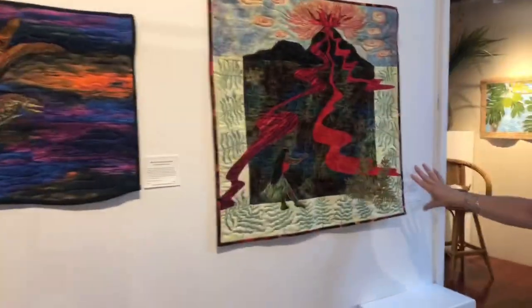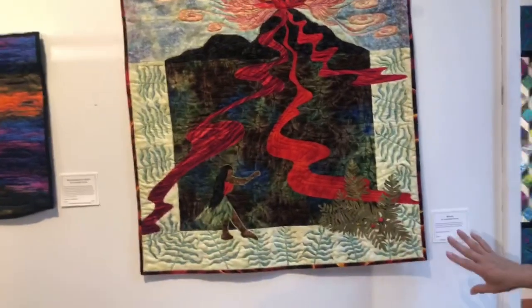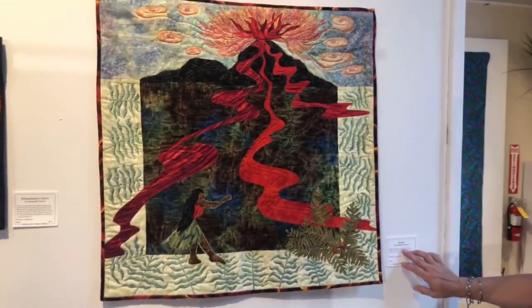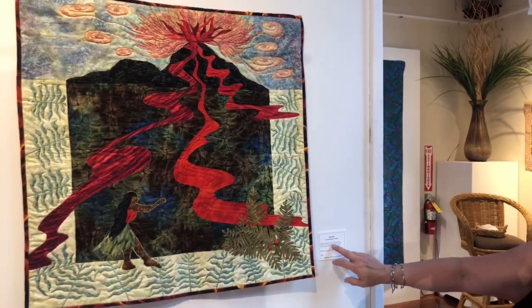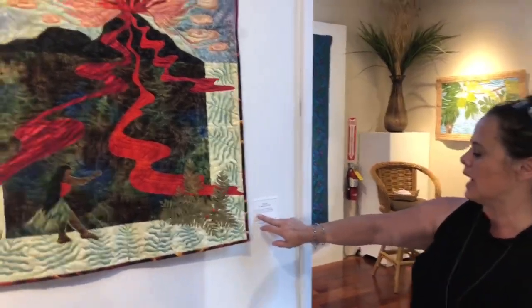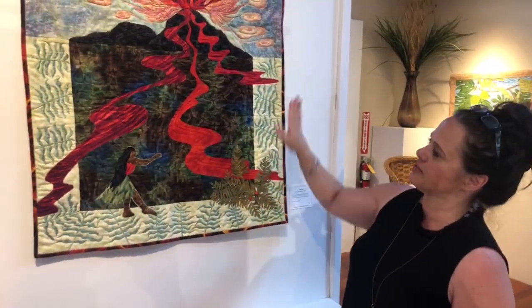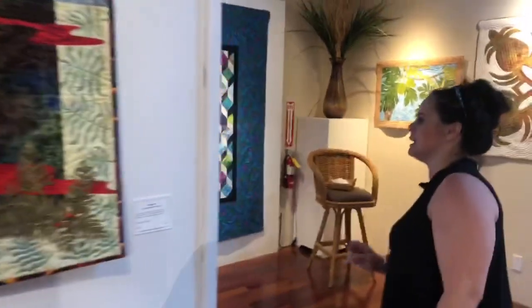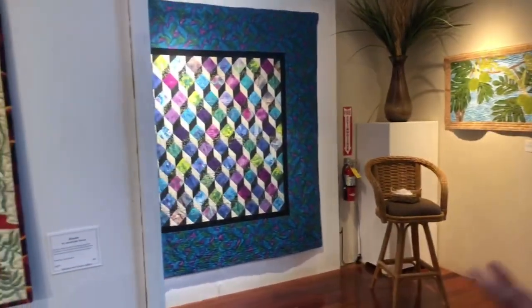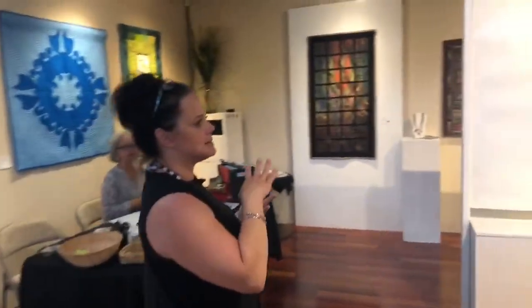Here's another one that is of the volcano that is happening right here, and it is for the beginning of the creation. Ferns and flames are hand painted, and free motion quilting enhances the designs of this volcano quilt here. So let's go ahead, let me see. I know I've missed some, you guys. It's so hard to show you absolutely everything, but let's come on down here. Oh, there's just amazing things.